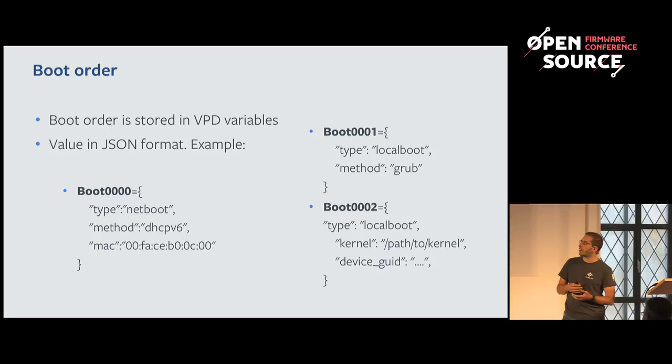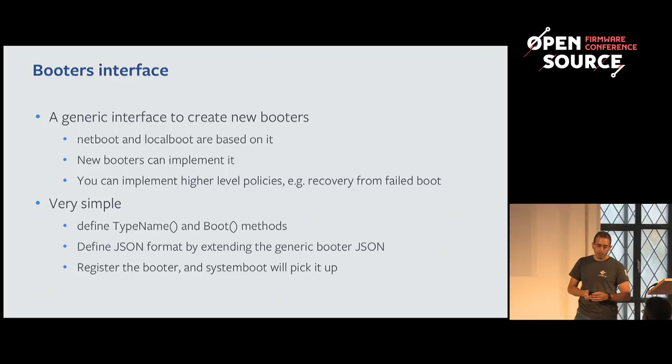You basically have to define just your type name and whatever custom logic you want to implement on top of it. The first entry on the left is what you have to store in your flash to say, I want to boot from the network using DHCPv6, and please do DHCP on the interface with this MAC address. On the right, you can see the local boot entries. Those are the same thing. They will just use a different program, localboot. And you can use them either in grub mode or to specify a device UID and path to a kernel that you want to boot from. And all of what I said above is how to boot a machine and how to specify your boot order.